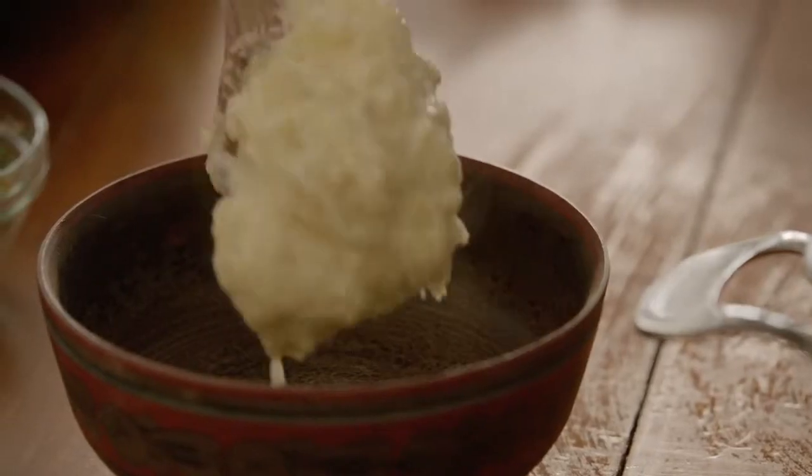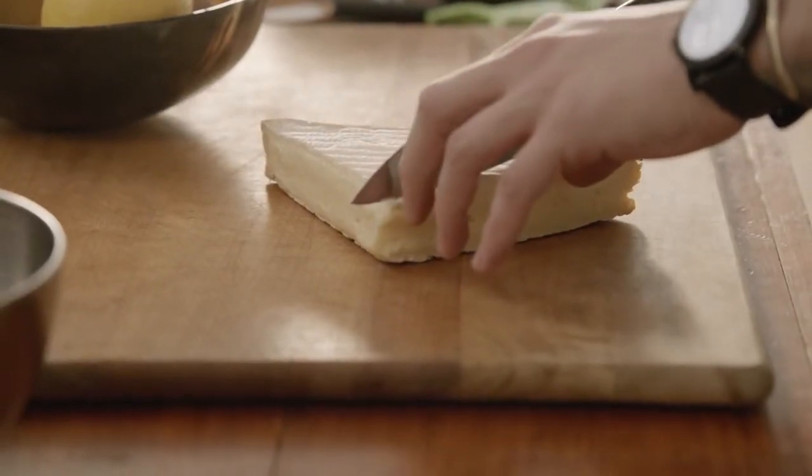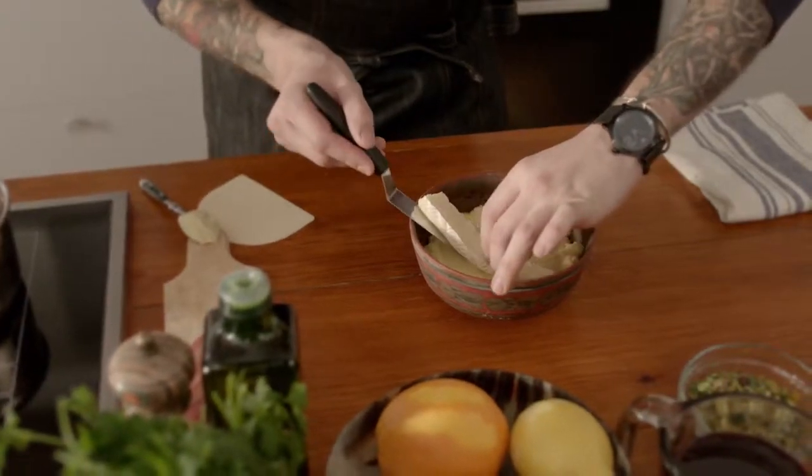Spread the polenta out. Cut just about a quarter inch piece of the Pont l'Evêque cheese. I gently press it into the top.